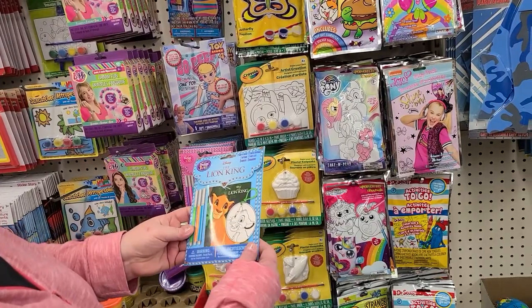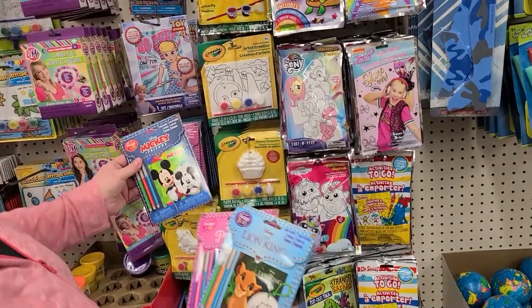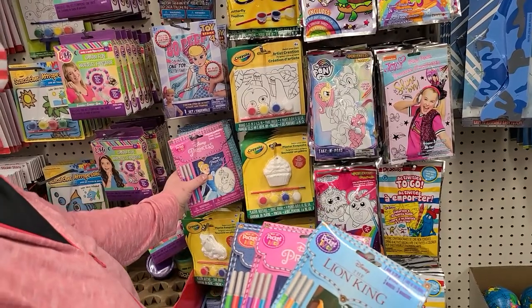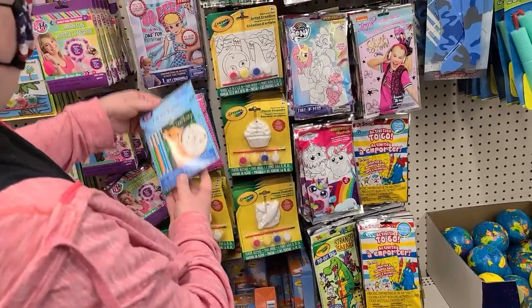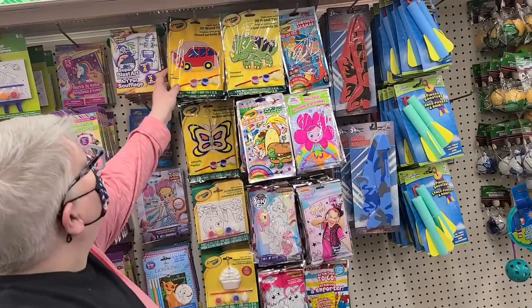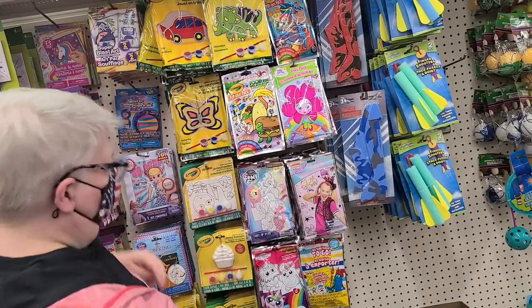Lion King, like a charm you can pull. Disney Princess, Mickey Mouse. Jenny, to your register, please. Wood mobiles, butterfly, it's a wood toy, a car, hot air balloon.